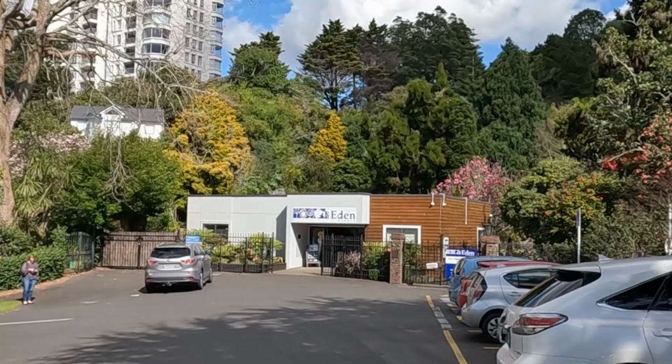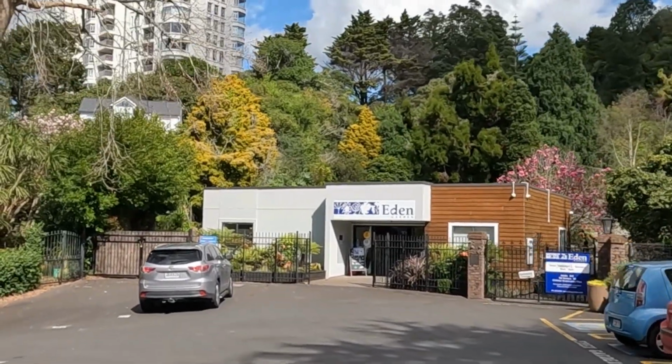So surrounding the volcano there is actually lots to do. On the southern side of the mountain there is the Eden Garden, which is this amazing garden that you can go and explore. We're actually going to be heading there soon. They have their tulip festival coming up, and so all their tulips are beautifully in bloom at the moment.